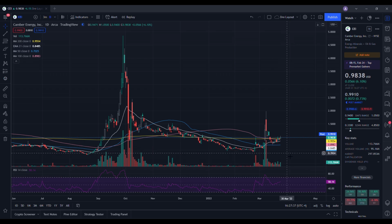And then when we take a look at our moving averages here on the chart, we are above the 50-day. We're also above the 21-day EMA, the 100-day, and we finished above the 200-day. So if you guys remember what I was saying in the previous video, it was definitely looking bullish since we have been forming some higher lows. And this has now happened for the past 3 trading days.